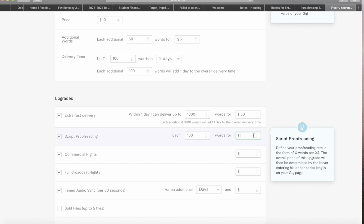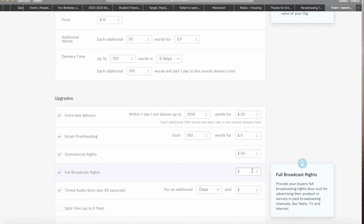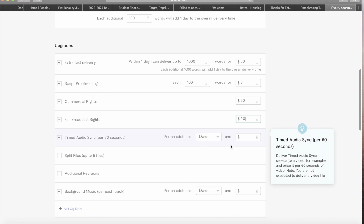So if you want to offer script proofread, that's an extra $5 for 100 words. Commercial rights, you're going to put the price for that, $50. So read up all of this, you know, the blue icon, so you're sure of what you're doing and you're sure if you want to offer that upgrade to your gig.